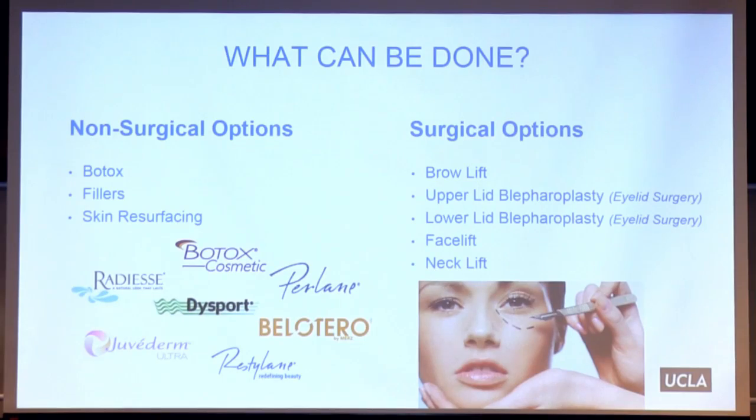So what can we do about it? There are both non-surgical options and surgical options. The mainstays for non-surgical options, and these are not all of them, but these are the ones I'm going to focus on, and when I'm talking about newer technologies, I'll go over a few more, are Botox, fillers, and then skin resurfacing. Those are our mainstays, and I'll go into more detail on each of those.